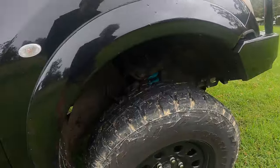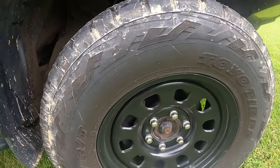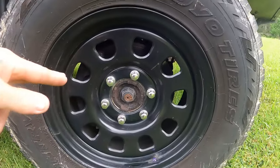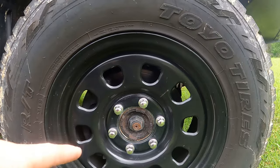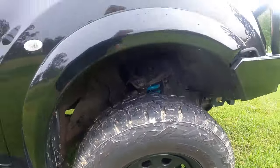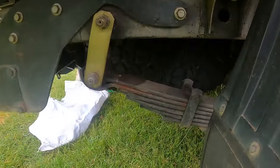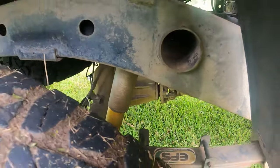But on to the next one, we got the Toyo RTs. I got these in a 285/70/17, and they have a positive 20 offset rim, and I think it's a 17 by 8, sorry. And then in the back we just got some EFS leaf springs and some Bilstein shocks. So yeah, that kind of gives you a little bit of a rundown of the BT.